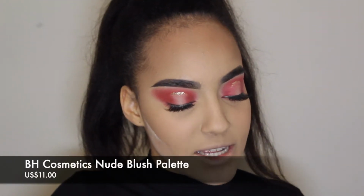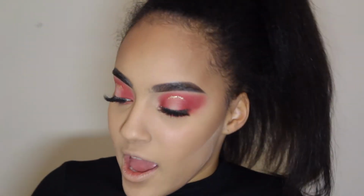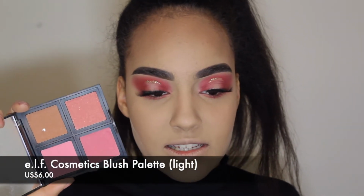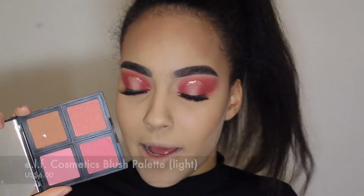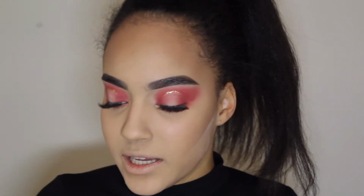My two favorite blush products are two blush palettes. This is the BH Cosmetics Nude Blush Palette right here. I love this palette so much. Oh, did I break it? Oh no. And this is the e.l.f. Cosmetics blush palette, in the shade Light. I really like this palette. I've hit pan on it and I've used it way too many times on this channel.